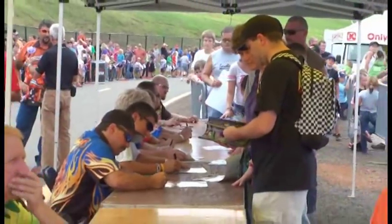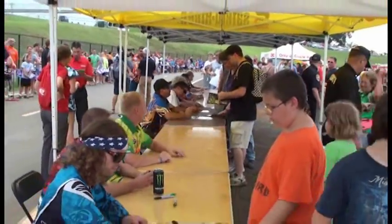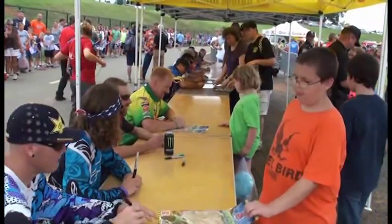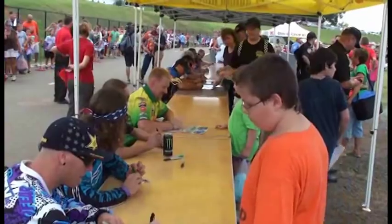This is great out here. They've got all the drivers lined up so all the kids and their families can get autographs. Really bringing the fans into this Monster Truck Bash, giving them what they want to see. It's really great for the whole family.